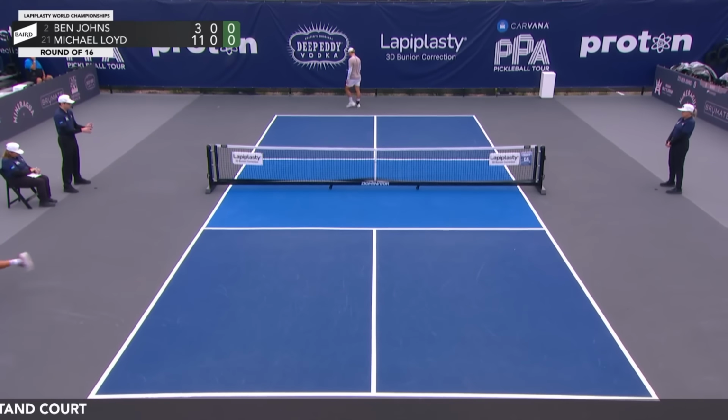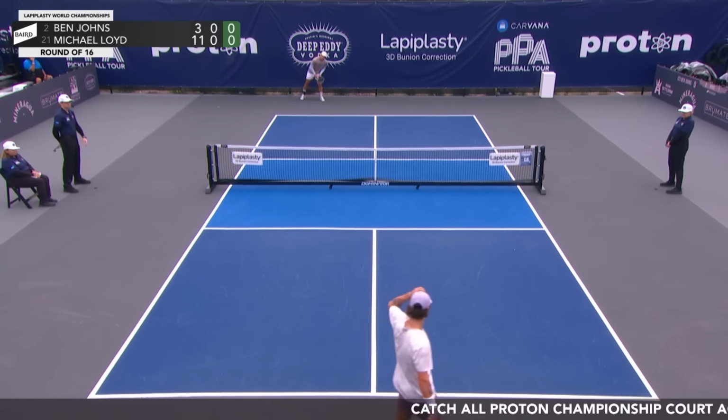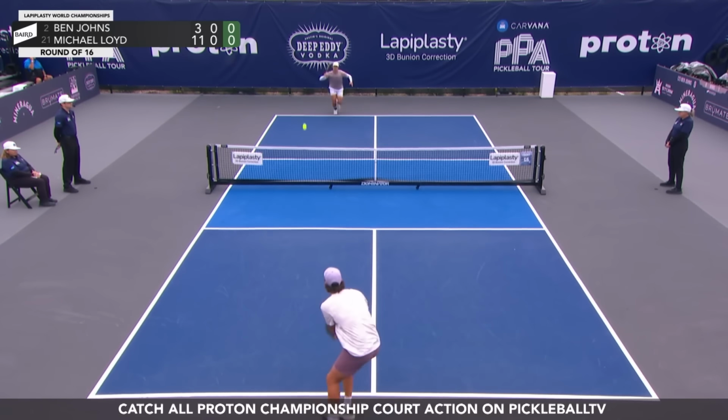Let's go. Ben Johns down a game here on Michael Loyd. Winner to the quarterfinals. This would be a career-defining win for Michael Loyd if he can continue his strong form from game one. 0-0. He's been playing really good pickleball lately, so this is anyone's game.